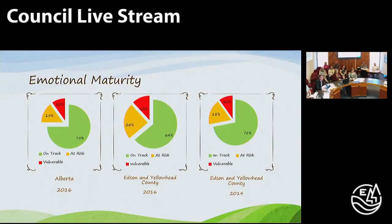Emotional maturity. Emotional maturity would be encouraging age-appropriate emotional understanding, empathy, reflection, and controlled actions, thinking before doing. So this is an area that we've lost a lot of ground on in the last few years. Our provincial average is around 26%. In 2014 we were about 28%, so right close to averages. And we've dropped to 36% of our children entering kindergarten struggling in the areas of emotional maturity.